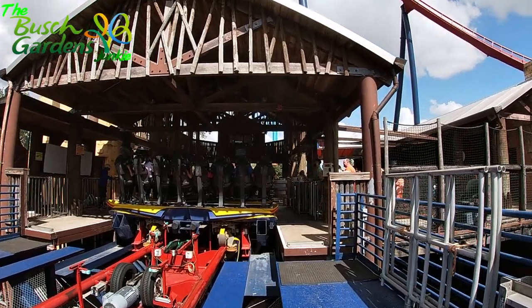That was Sheikra, and that new piece of track, or those two new pieces of track, definitely made the ride after the water area a little bit smoother. I would say a lot smoother, because I didn't even feel anything. So, good job. I'm sure they replaced it for a good reason.